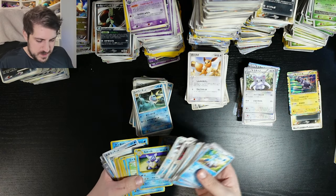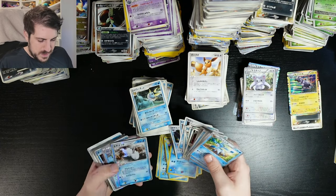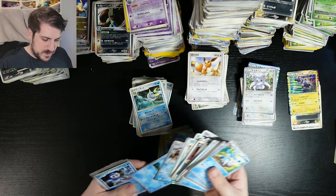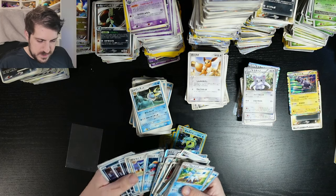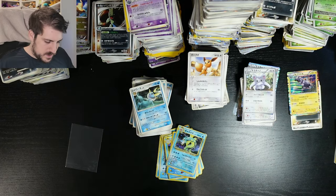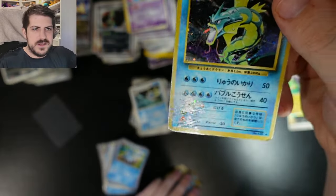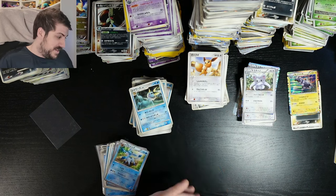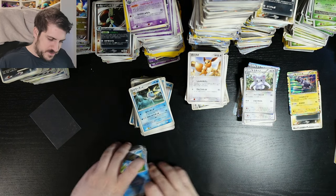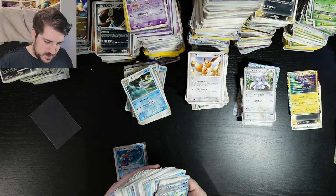There's so many old back holos in here, old back cards. I haven't been in these piles for so long. That's a very damaged card. Magikarp. Crazy. Look at this. This is probably Light Blade. Probably not. Okay. Let's check for some. There's a sleeved card in there.